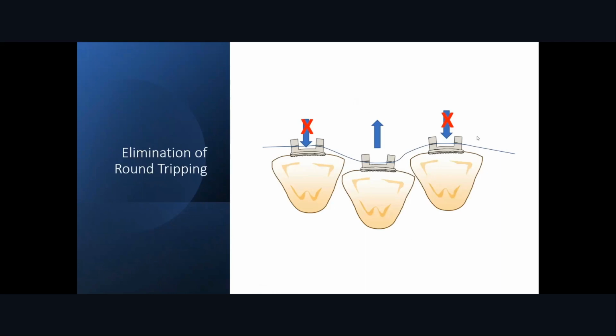Brius or independent movers basically have an advantage compared to other forms of tooth movement, and that is that they completely eliminate round tripping. So, for example, as you can see in this slide, if a tooth is planned to move buccally with conventional straight wire systems, it's inevitable that the teeth right next to it are going to move lingual. Now, if our plan is to keep those teeth on the side exactly where they are and only move the tooth in the middle towards the buccal, that almost never happens.